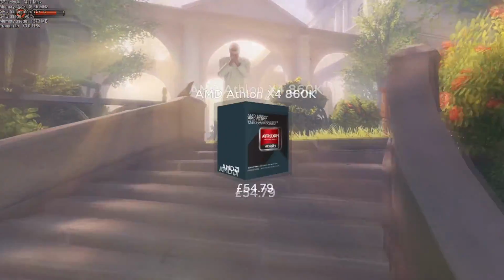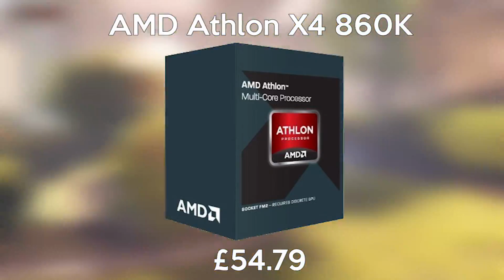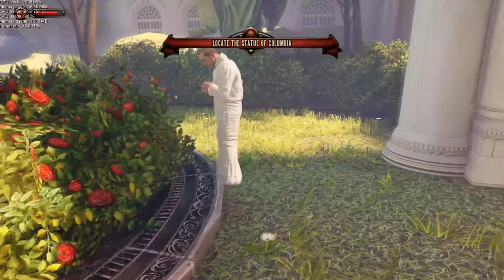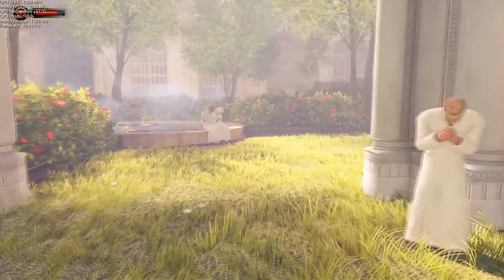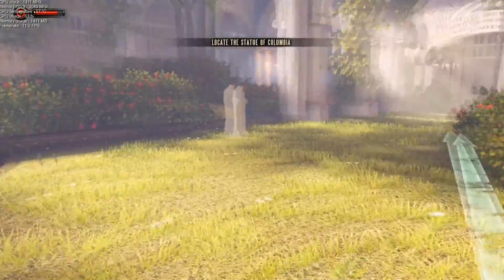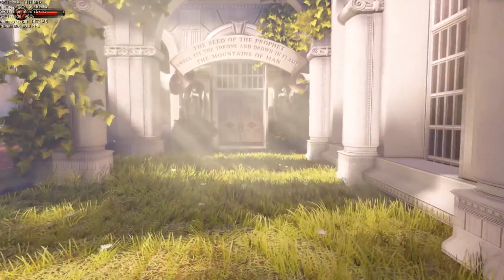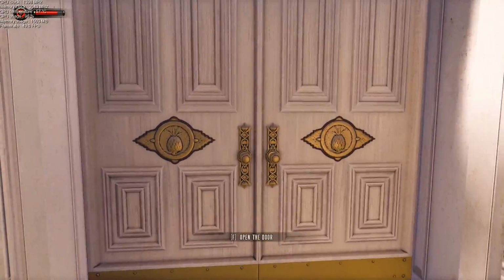This is the Athlon X4 860K. So this is a very low-end quad-core CPU from AMD, and it's a very good budget-oriented CPU. I've used it in many of my builds that are 400 to 500 pounds, and it's going to give you very good performance. You won't be able to do any video rendering or anything like that because it's very low end, but it's very good for gaming.